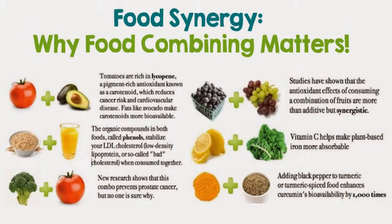Studies have shown that the antioxidant effects of consuming a combination of fruits are more than additive but synergistic, meaning that, say, blueberries might be rich in a certain type of phytochemical, while grapes are rich in another one. It's not just the function of those phytochemicals that is important. When they're actually eaten together, you're finding synergistic effects, meaning that they enhance their functions.